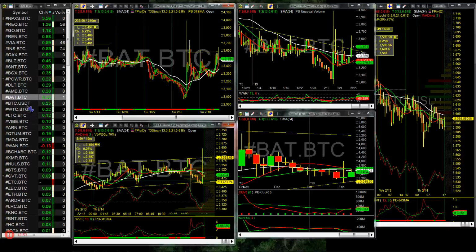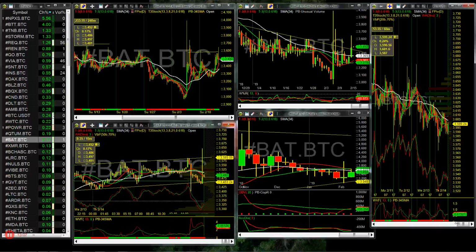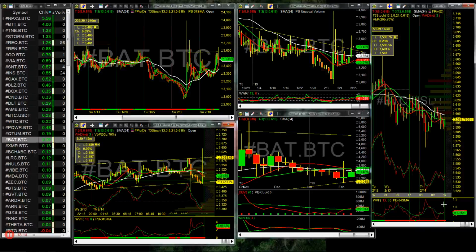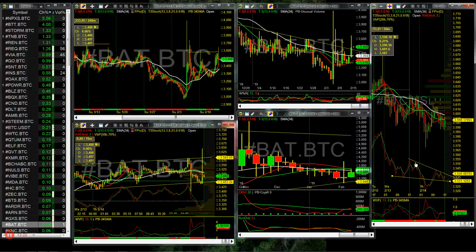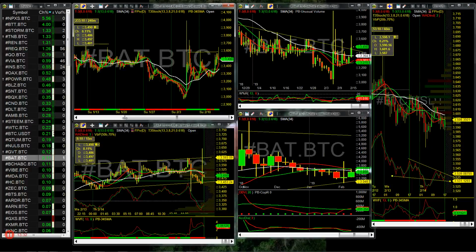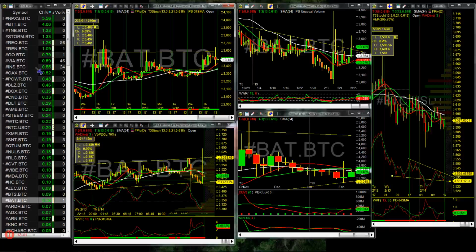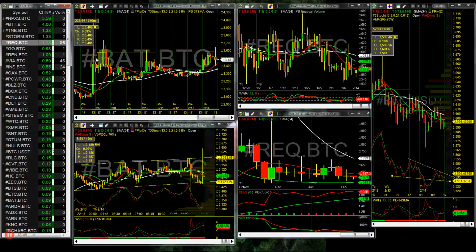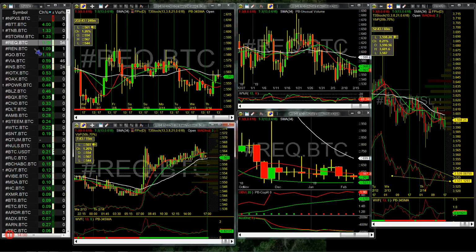BTC continues a quarter of a point here on the up and up. Watching this pattern on the accumulation distribution, I got a reverse head and shoulders there. I see the left shoulder, the head, the right shoulder. BAT is kind of a slow open. REQ, what's going on there? I don't see anything important. What else? Storm's popping its head up.